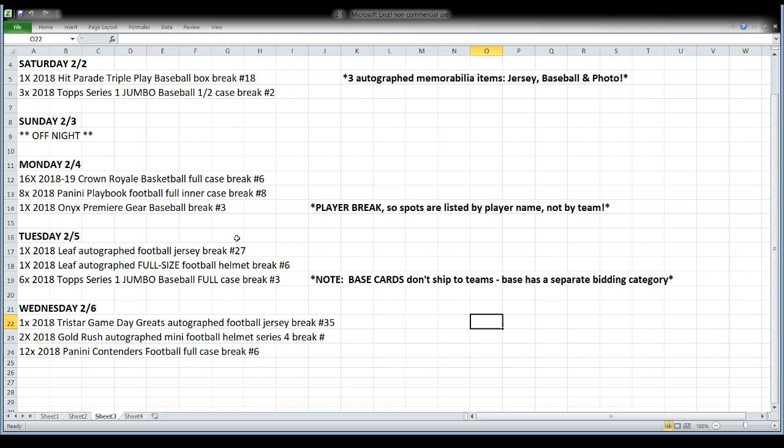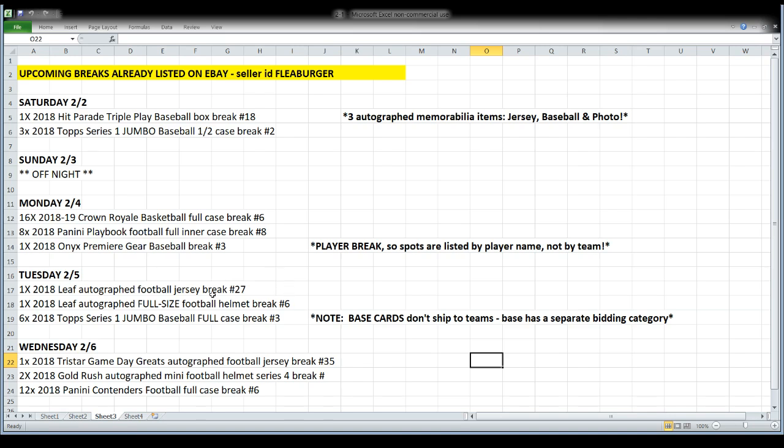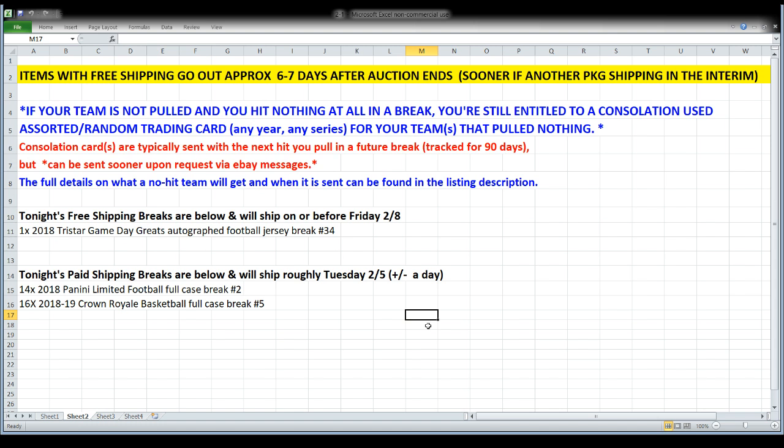On Wednesday, we're going to open another TriStar Game Day Greats football jersey. We will open a couple of Gold Rush autograph mini helmets from Series 4. We have been opening Series 3. We're going to throw in a few from Series 4 starting Wednesday night, and then we'll open another case of Contenders. No new releases next Wednesday. We will have new releases next Friday, unless they change some dates on us, but not next Wednesday.